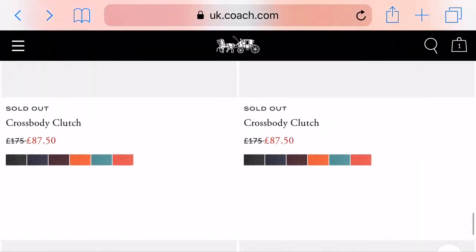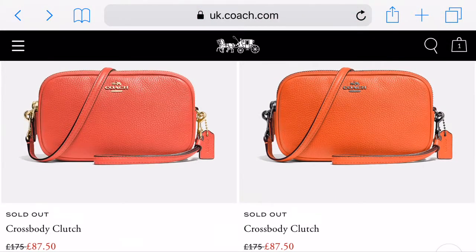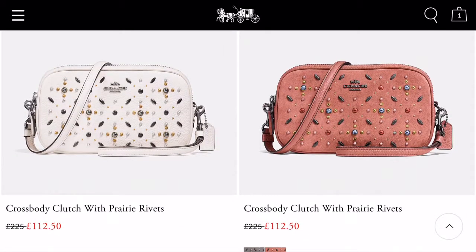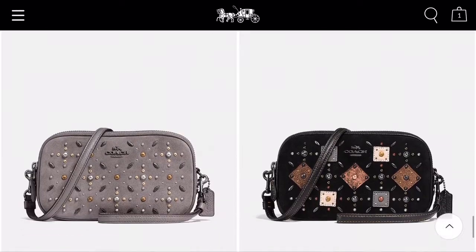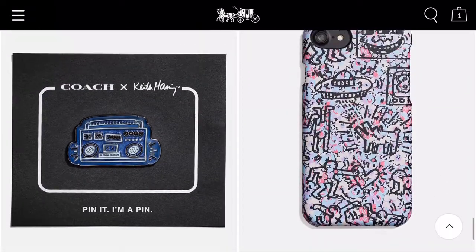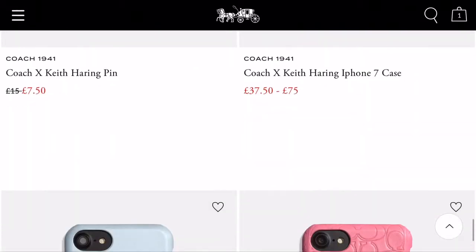I think with just the plain colour, it could be nice if you're just using it as a work bag or a smart bag. But when it comes to nights out, I think these more sequined and colourful bags definitely make a difference. I think it looks more aesthetically pleasing.